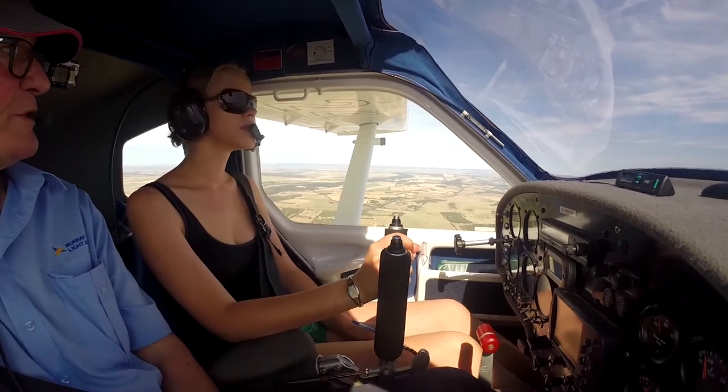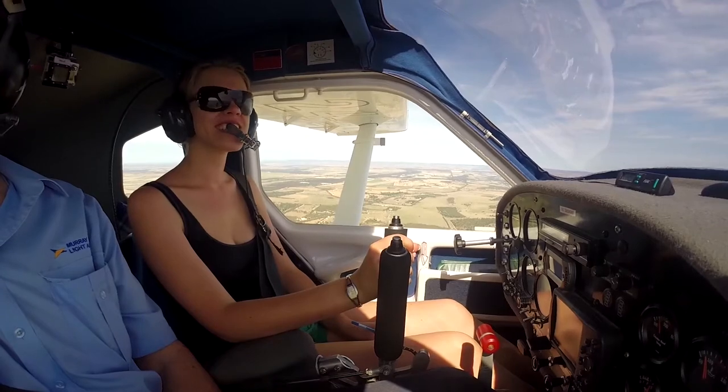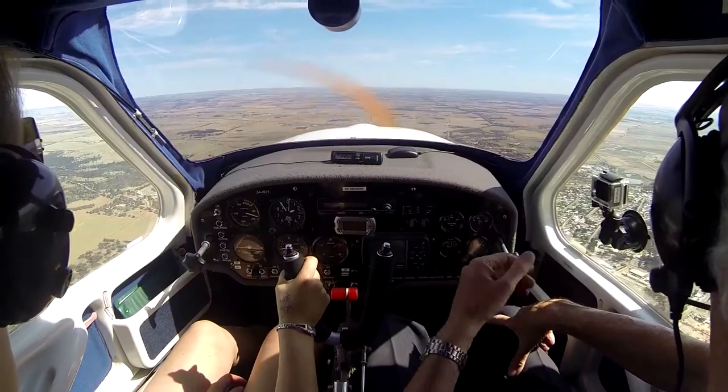I cannot believe how smooth it is up here. I know, it's beautiful. I was expecting it to be as turbulent as all hell. It will be later today though, as the thermals start to build up.